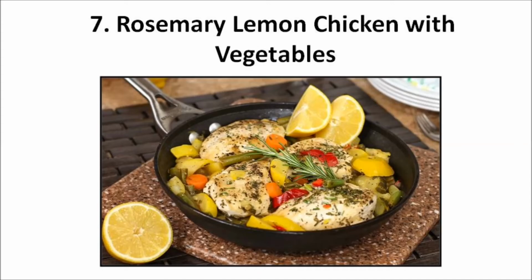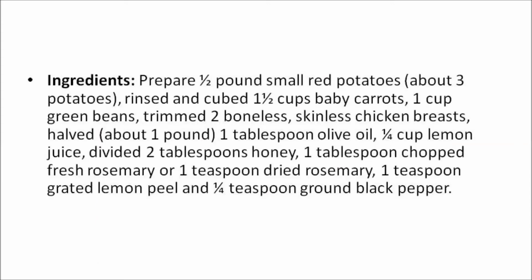Rosemary lemon chicken with vegetables. Prepare 1/2 pound of small red potatoes, or about 3 potatoes, rinsed and cubed, 1½ cups of baby carrots, 1 cup of green beans, 2 trimmed boneless, skinless chicken breasts, halved, which should equal about 1 pound, 1 tablespoon of olive oil, 1/4 cup of lemon juice, 2 tablespoons of honey divided, 1 tablespoon of chopped fresh rosemary, or 1 teaspoon of dried rosemary, along with 1 teaspoon of grated lemon peel and a 1/4 teaspoon ground black pepper.